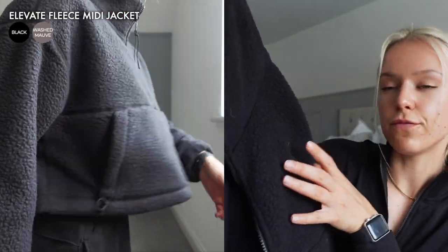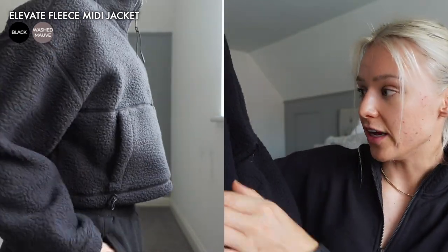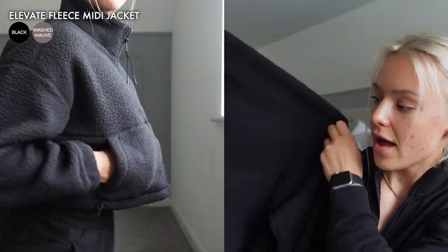I just love this. You've got the very, very small logo there on the chest, and that is literally it. It's black, it's plain and simple. It will go with so many different things and it's so cozy. This is by far one of my top picks. This, the smaller bras with the twist, and also the camo leggings. They are my top items, I would tell you guys that.